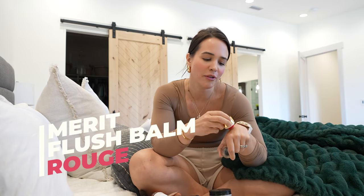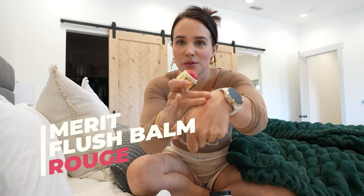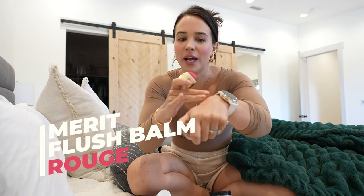I recently fell in love with this rouge color flush balm from Merc. So it looks like a really dark red, but it just shows up as a really bright light pink and it just makes you look more alive.